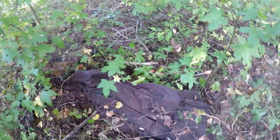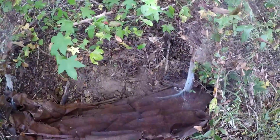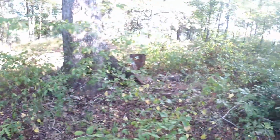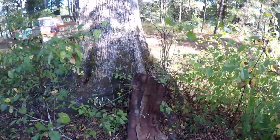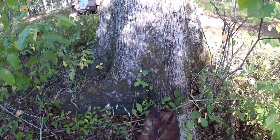You know what? I bet it burned down because this piece of metal looks burned. Okay. Piece of tin, maybe. That's happened to so many old houses. Look at these trees. Yeah, I was just talking about them. I would wager that this was probably the front of the house. Yeah. And these trees, you would walk between them and walk up to the house.